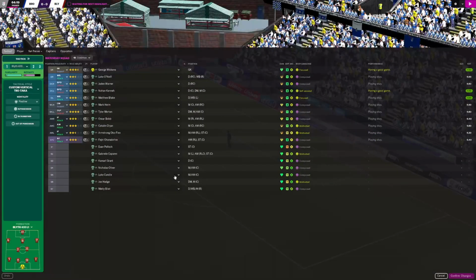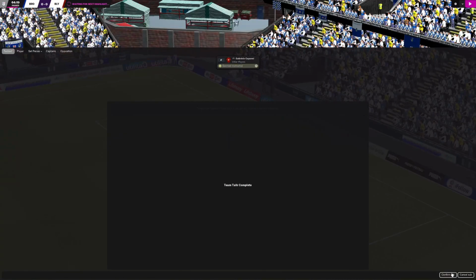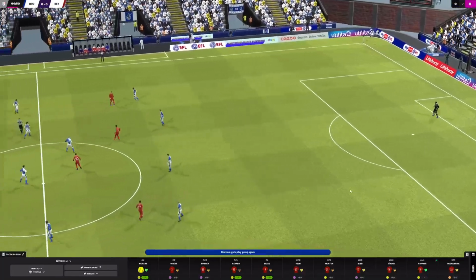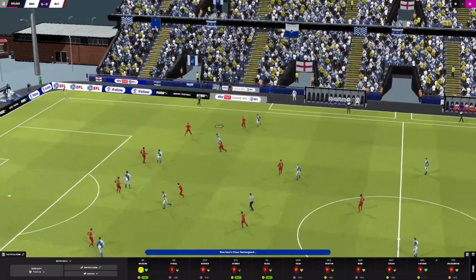Okay, first substitution, we are going to bring on Kapani for Akuflex. Come on, Kapani, what can you do? Oh, we're going into a highlight here. Goal kick for Bristol Rovers. Kinney heads it away, but it falls to a Bristol player once again.